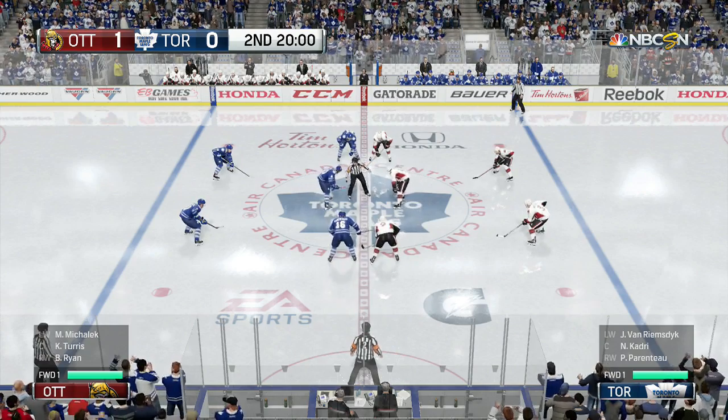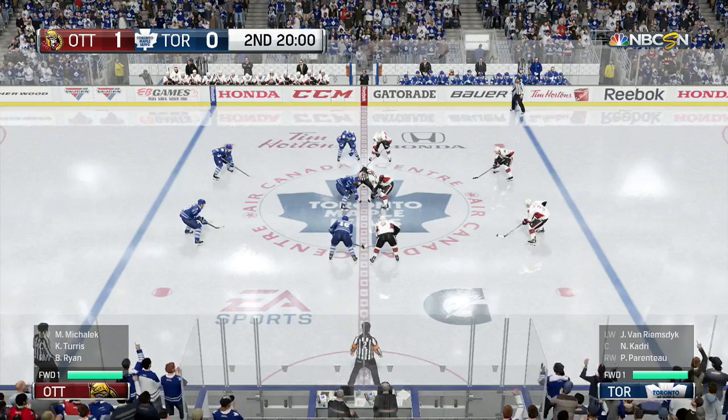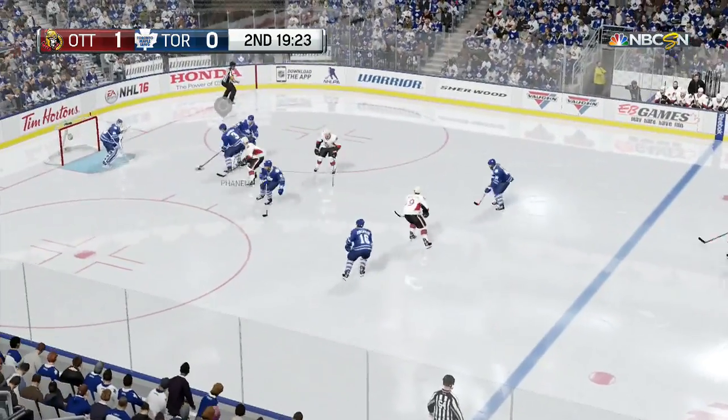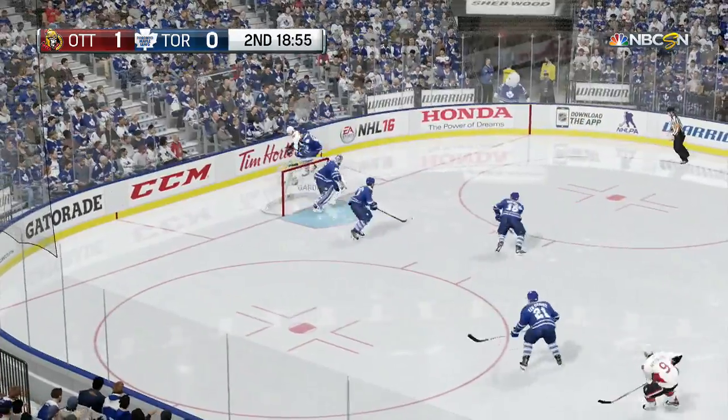Ottawa controlled the bulk of the play in the opening period, outshooting the Toronto Maple Leafs 10-6, and that resulted in the game's only goal. It was Kyle Turris on a rebound chance from Bobby Ryan. Toronto begins the second period on defense in its own end.